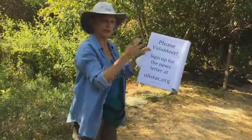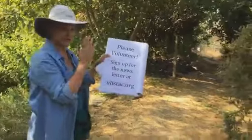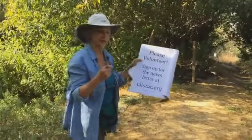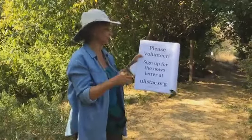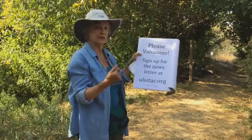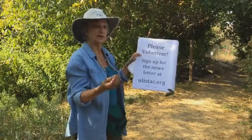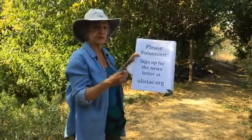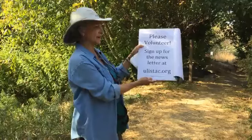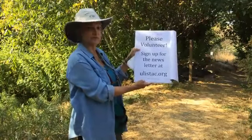And it's all free of advertisements. It's just information about Ulistac. There's a nice letter every month now done by John, our bee scientist, and he'll include information about what's going on. There are other contributors who write articles in the newsletter, and it's not very long. There are nice pictures, too, about what creatures are here, what birds are visiting.